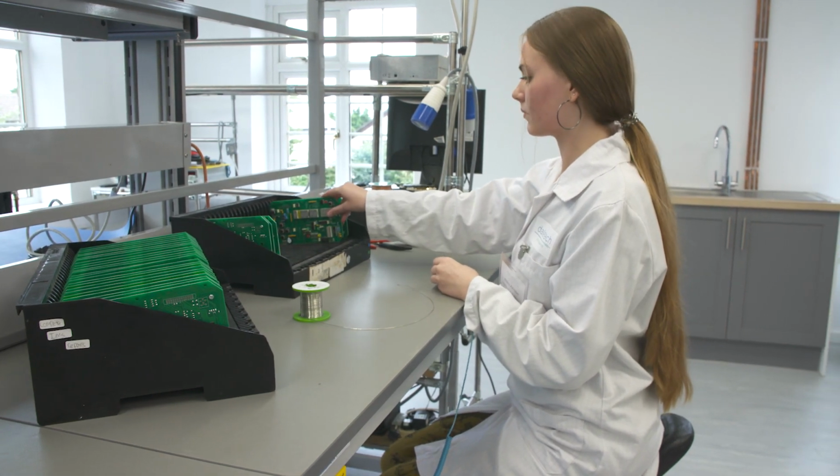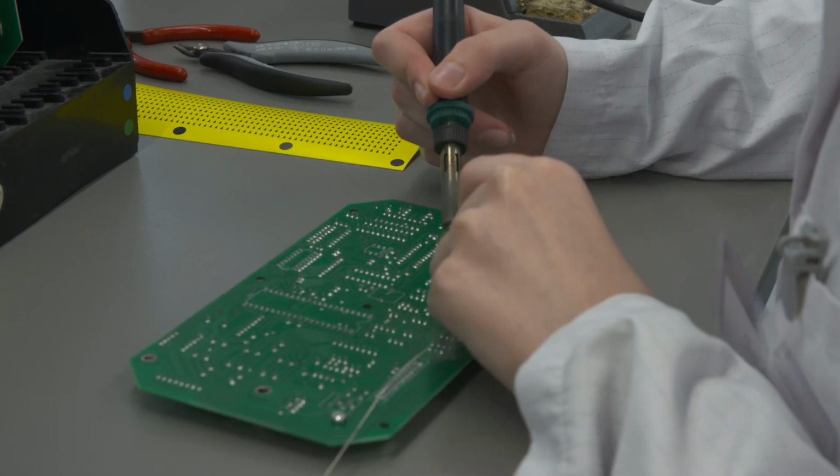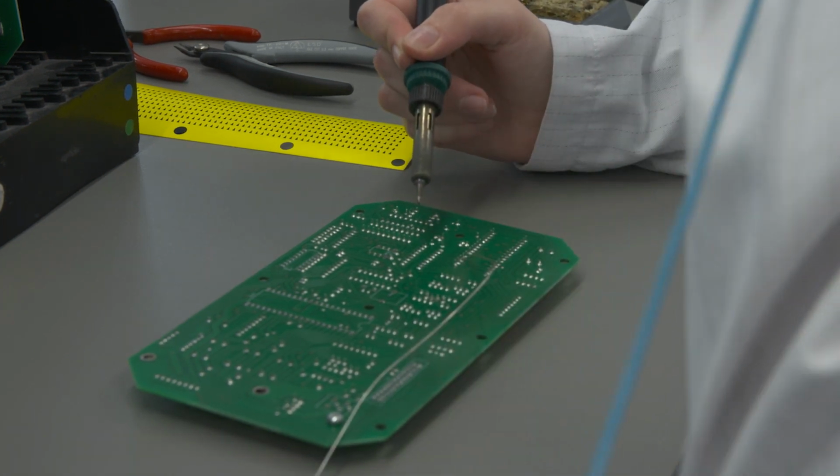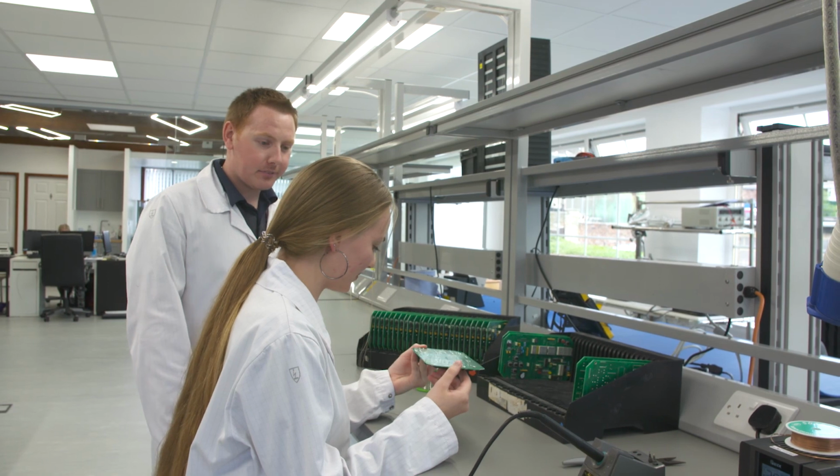The job roles we offer are production engineer and business admin. Production side of things is mainly where I come in, helping and training the apprentices in soldering, testing, programming. Because we're a small company, we are looking for all-round engineers, so we would train them in-house. They do go to college as well, but we would do most of the training in-house.